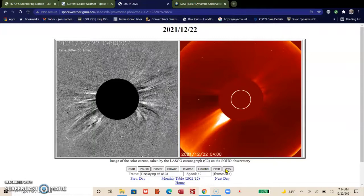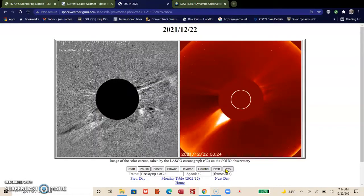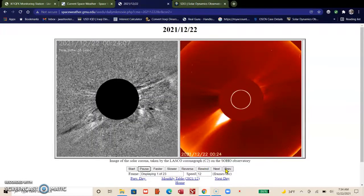But nothing super fabulous going on at the moment. Doesn't quite have enough to show us the flare yet that popped off, because that happened at 7 a.m. So I'll have to check later on today.